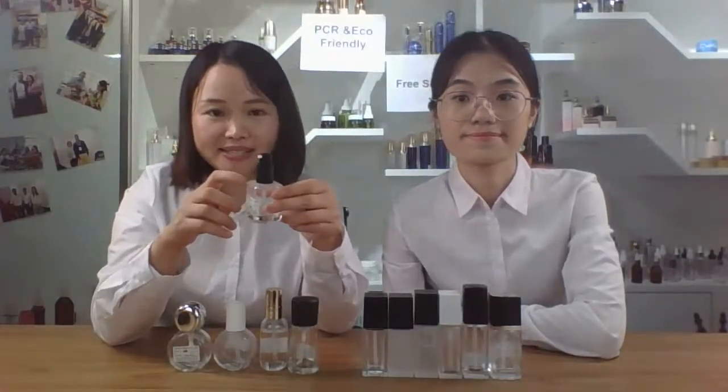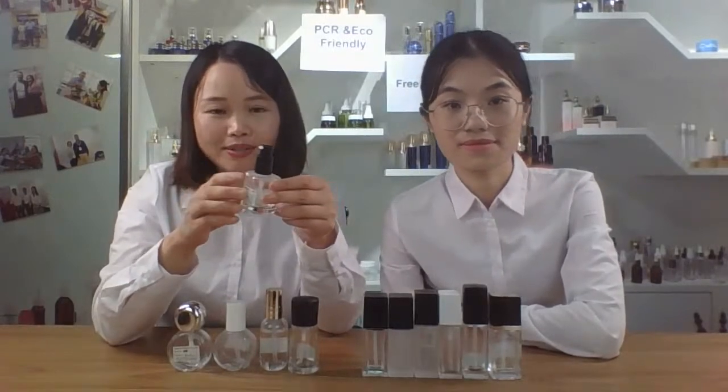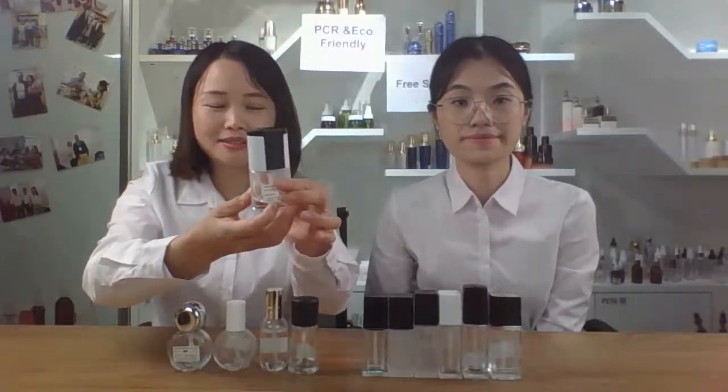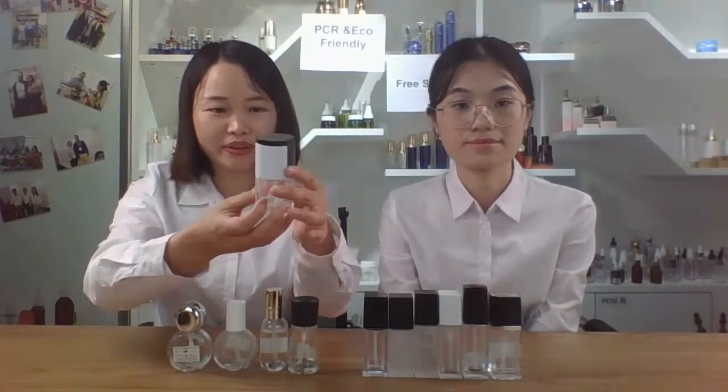The lotion pump is in black color. If you don't like this color, we also can customize other color for you. Okay. This one also looks different. It is not a normal shape.